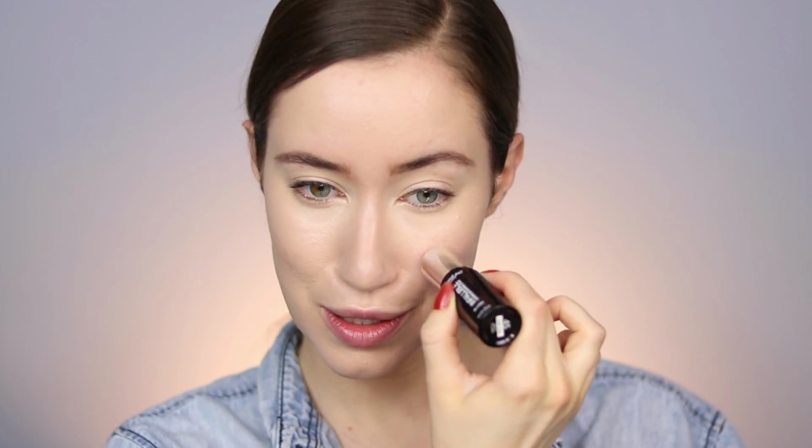There is 0.3 ounces of this product in here. I got the shade 45 Sexy Flush. Let's see how this applies. I'm just gonna go straight out of the tube first onto my cheeks, and then I'm gonna blend that out with a sponge.